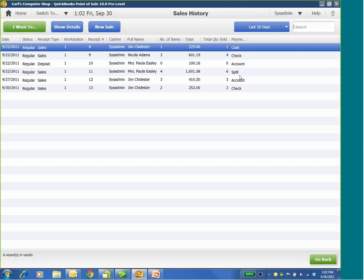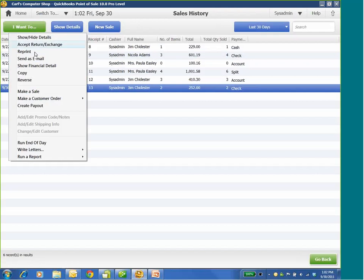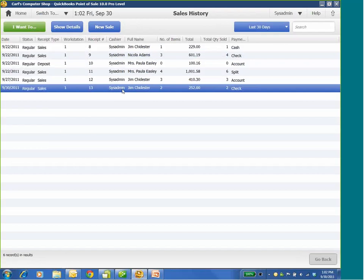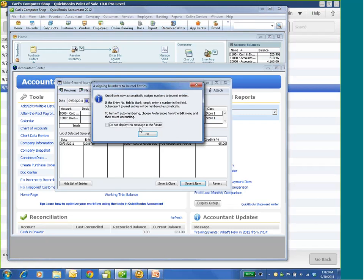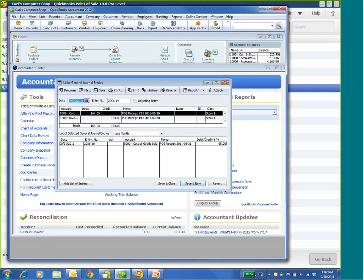Sorry about that, guys. Okay, so here's a sale from today, and I can click this, and I want to show financial detail. And here's what went over to QuickBooks. Here's the journal entry for the item, how it affects cost of goods sold. Brings me right into QuickBooks, right? It affects cost of goods sold and inventory asset.